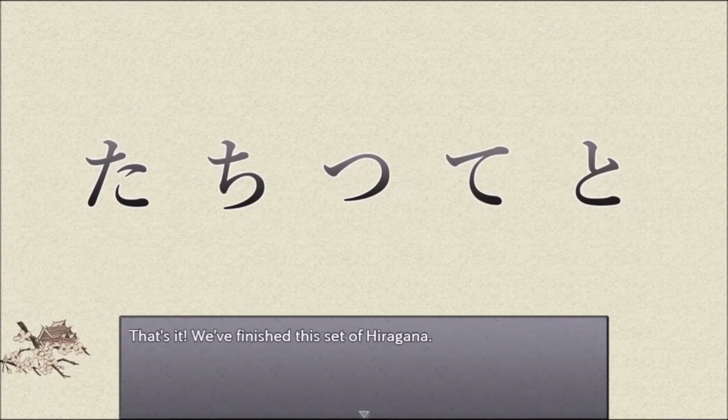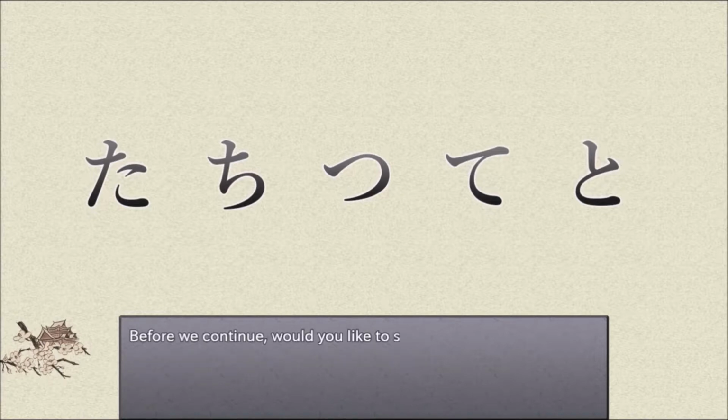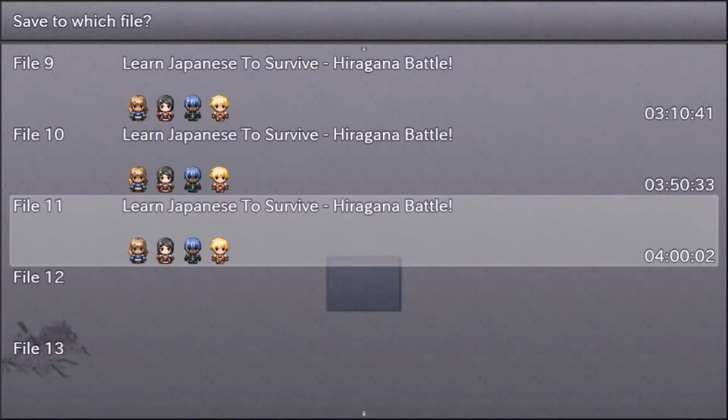That's it. We've finished this set of hiragana, たちつてと. These five characters, ta, chi, tsu, te, and to, are all quite commonly used, so be sure to memorize them. Before we continue, would you like to save your progress?